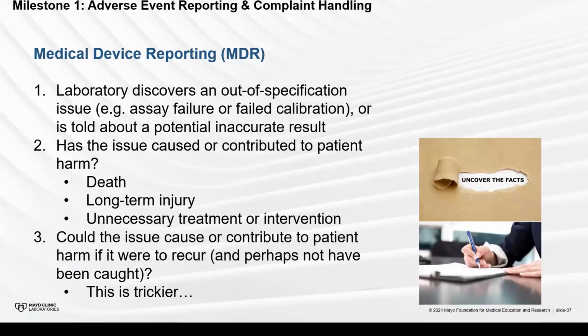However, what happens if that issue could recur in the future? Would that be considered a malfunction? This gets trickier because it's very easy for laboratorians to talk themselves into thinking that this could eventually be a serious result if it wasn't caught. So we had a QC failure that we didn't catch. We reported out a result. The physician misinterpreted it or didn't interpret it in the context of other results. And the patient could possibly maybe be harmed. It's very easy to talk yourself into that.